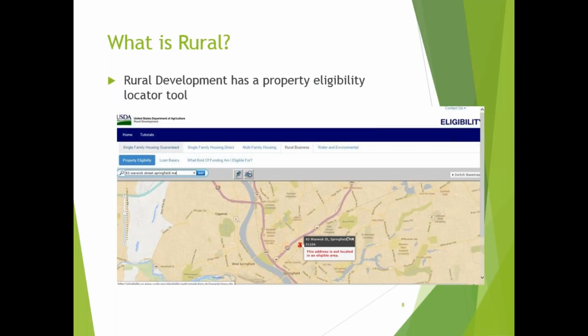Exactly. So to determine what is rural, the USDA has a property eligibility locator tool, which sounds like a lot of words, but it's basically just a map. And you put your address in. I have links to this. If you need help with this, you can just give me a call, or I'll send you the link, or you can probably find it, but it'll be easier to just get the link from someone. But it's really simple to use. You just click on it, you put in your address.